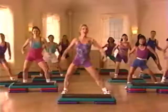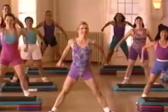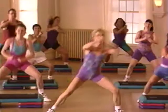5, 6, 7, 8, go down and up. That's it. Sink straight down. Good. Last forward. 3. Step touch. Take it out to the right side. Down and up. And up. Use those legs. Now that's going to pick up the heart rate.